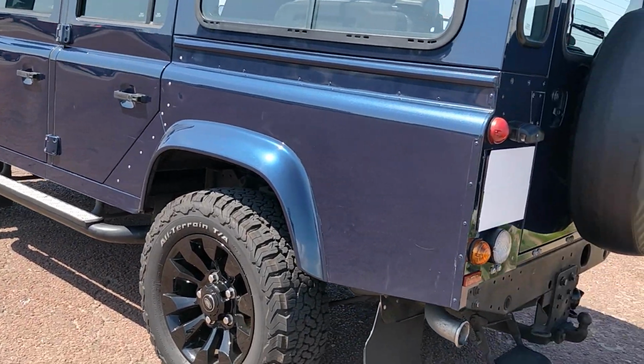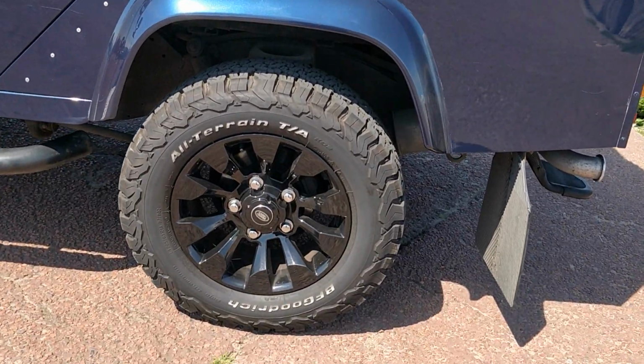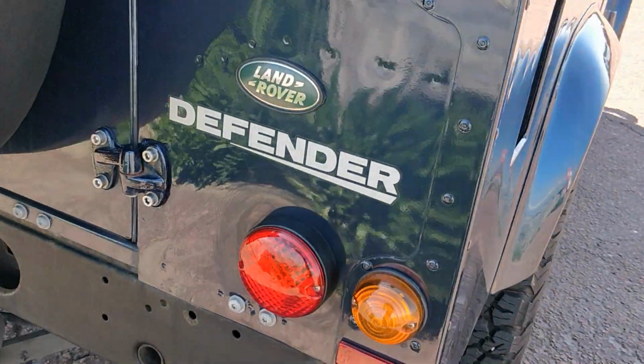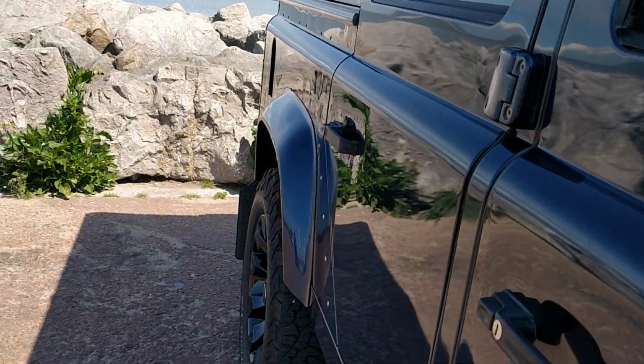Alloys though are perfect. I love these Sawtooth alloys, and I love the big chunky BF Goodrich tyres that they've got on there as well, the all-terrain ones. Coming around the back here, it's all pretty well held together. I did spot a little dent just in the door here, but we should be able to pull that out. And then yeah, a couple of little chips.